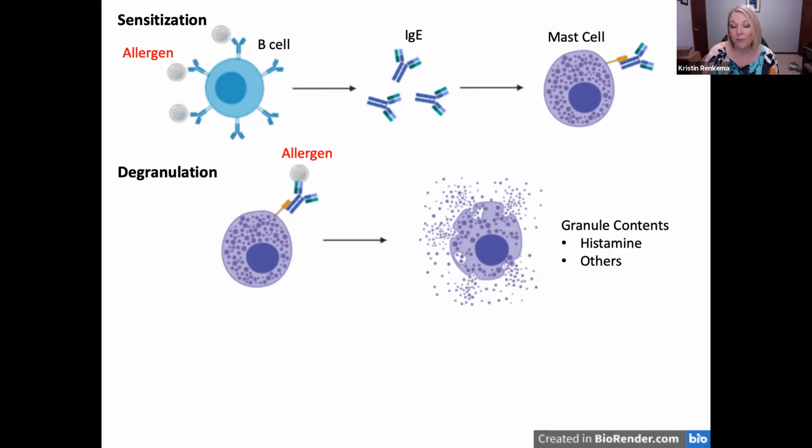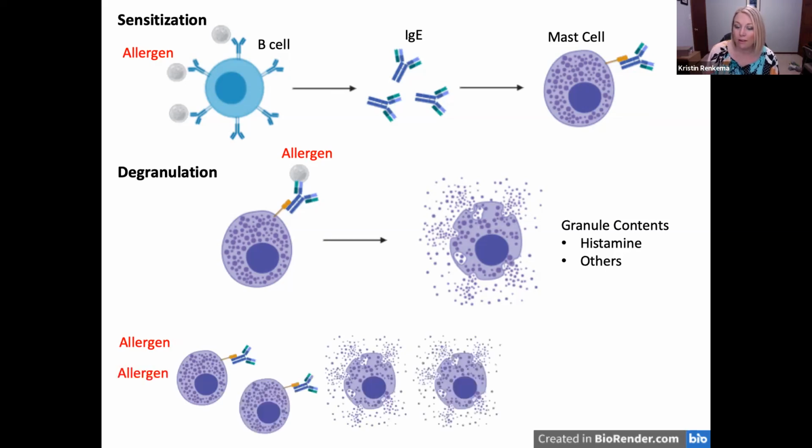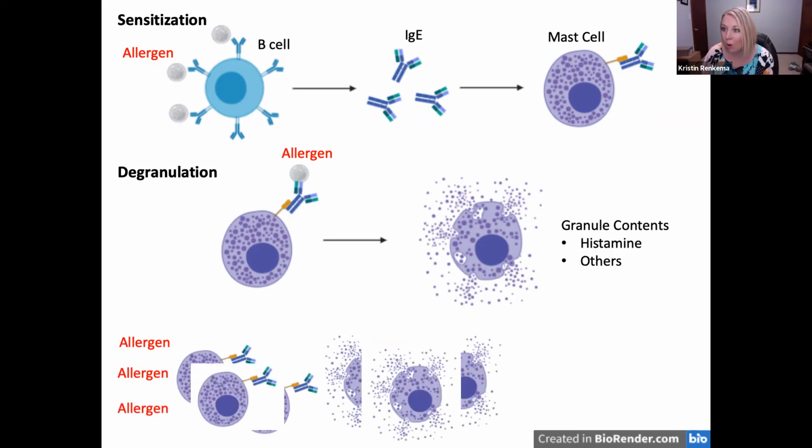The problem, though, is you can maybe imagine that, let's say you get exposed to the allergen again. You're just going to make more mast cells that are ready to degranulate, and more degranulation. More and more and more. This is why allergies can get worse over time.